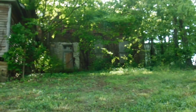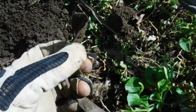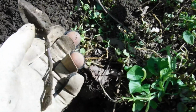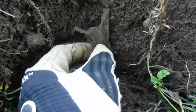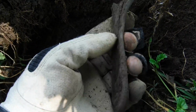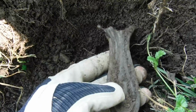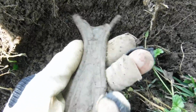Well, I'm back in behind this 1800s home site. Just got my first good signal. It was this old spoon, old brass spoon. Well, I'm guessing that's some sort of comb or mirror handle because it's brass and it's really thin. Thought it was a frying pan handle, but that's pretty thin.